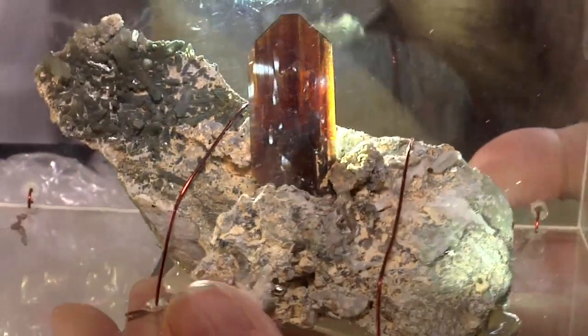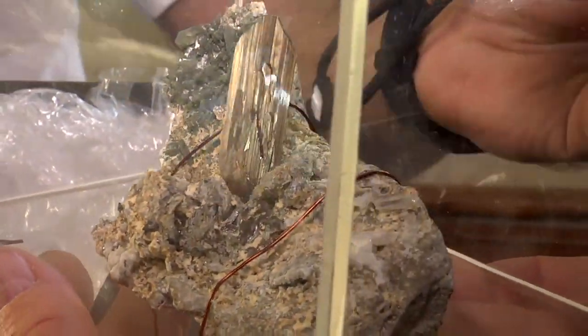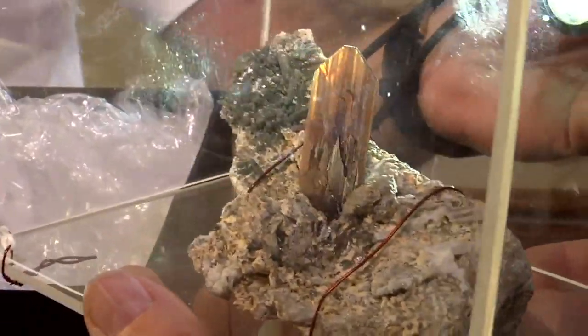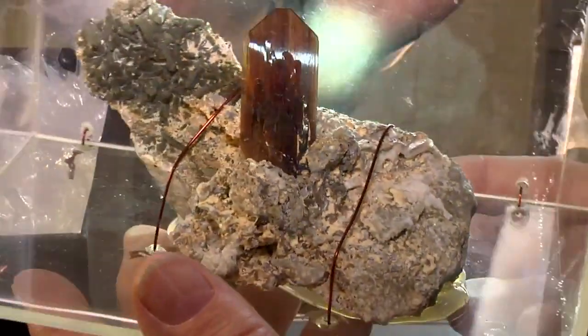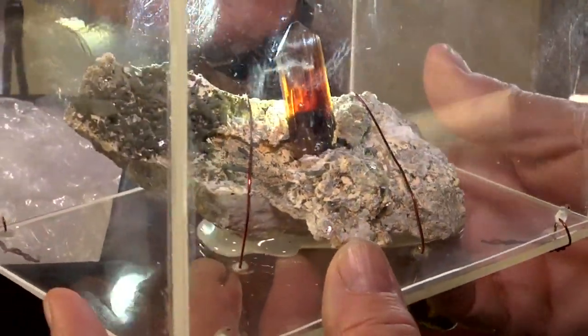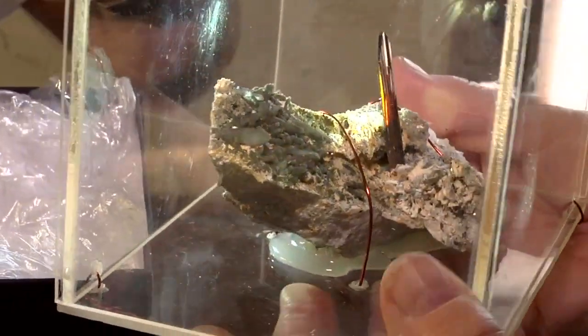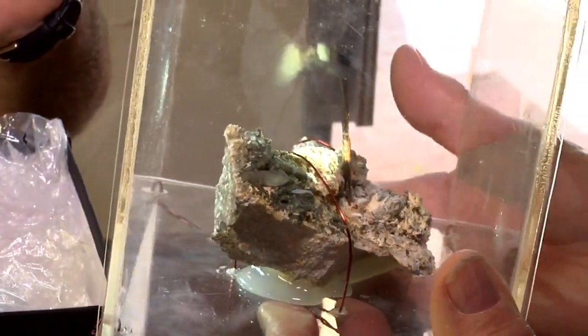Absolutely. The size is really amazing to have such a large crystal of red brookite on matrix. You're right about this wiring holding it down. Exactly. Can you imagine trying to wrap that thing and just taking your chance and shipping it without doing this? Absolutely no chance. It's a very good idea. Oh, that is really something.